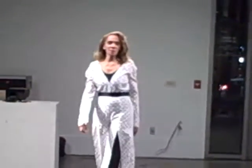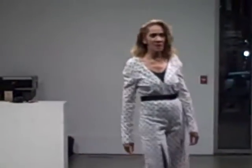So, I'm wearing a 1970s evening outfit. As I said, polka dots were popular. Sort of looks like a skirt, but it isn't. It has slits in both legs. So you can be daring, have those high slits, like we see some of our actresses and models wear today.